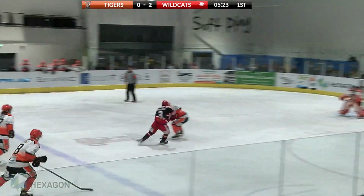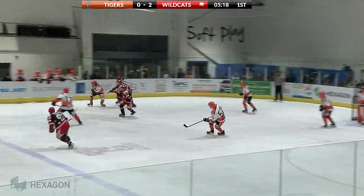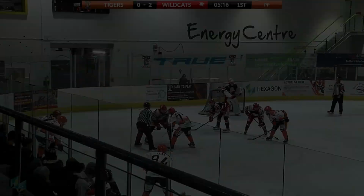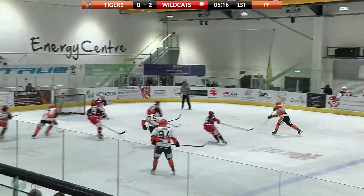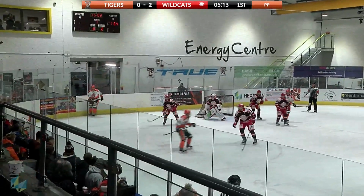Stretch pass straight onto the stick of Podolski, tries to pull it through, goes past Danny Rose and goes down, and Brad Day makes a save, and a penalty comes in. 55 seconds, the Telford Tigers with a man advantage. Face-off in the end zone to the right of Marr. Up to the point, D-to-D pass. Rose makes a save, and it almost went in off the skate of Bullis and Whitfield.